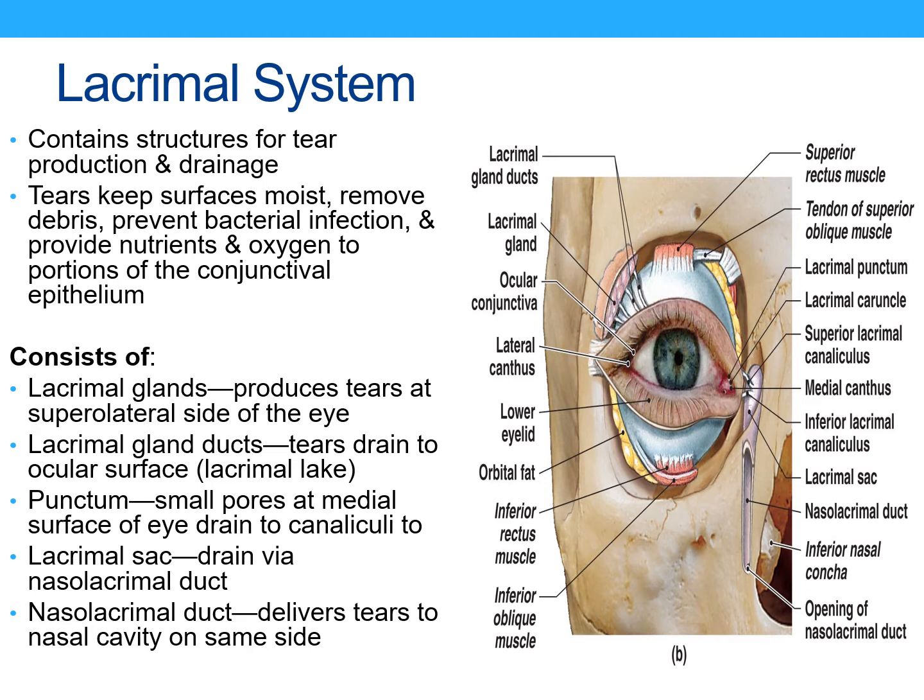The punctum are the little pores at the medial surface of the eye, which drain the eye. So the lacrimal gland and the lacrimal ducts are out on the superior-lateral surface of the eye. And so our tears are coming into the eye from the top, and then they're going to be leaving the eye from the medial and lower surface. So the punctum are little pores at the medial surface of the eye, which drain the tears down through canaliculi, which drain down to the lacrimal sac.